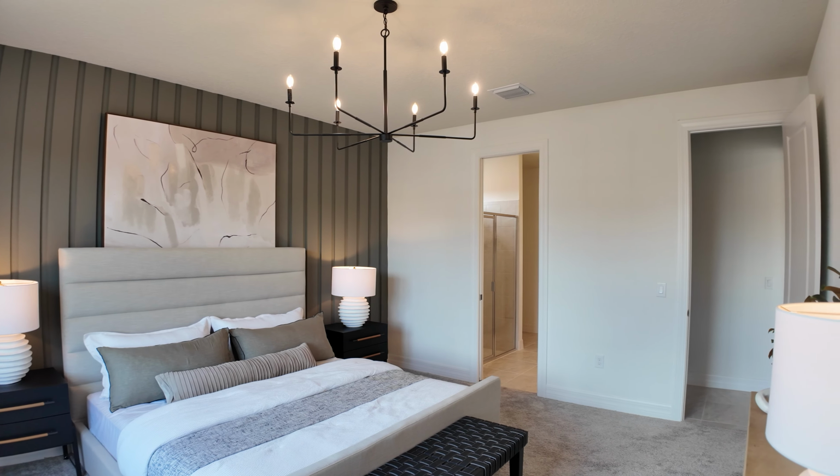Definitely. And we're going to have a lot of amenities inside this community. We're going to have a resort-style pool, playground for kids, and sports fields as well. Beautiful. And what's nearby here?